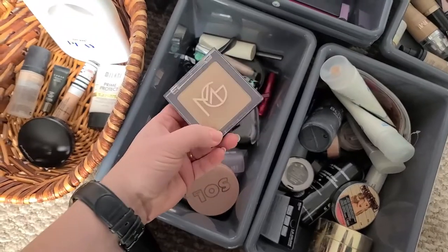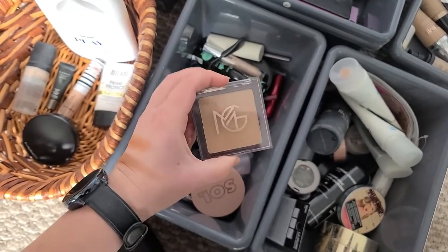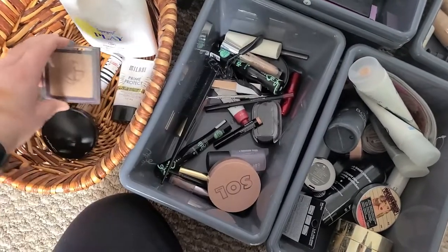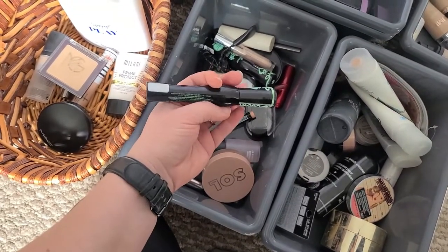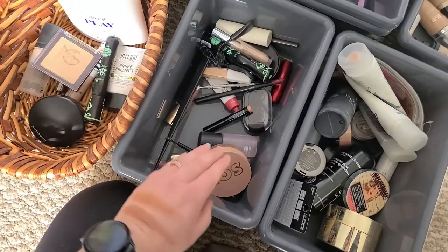This is a nice bronzer. It's the Makeup Geek one. I believe it's in the shade Sunkissed. And I've been using it in the wintertime because I'm so pale. So I'll use that. Here's my tried and true Lash Princess mascara.